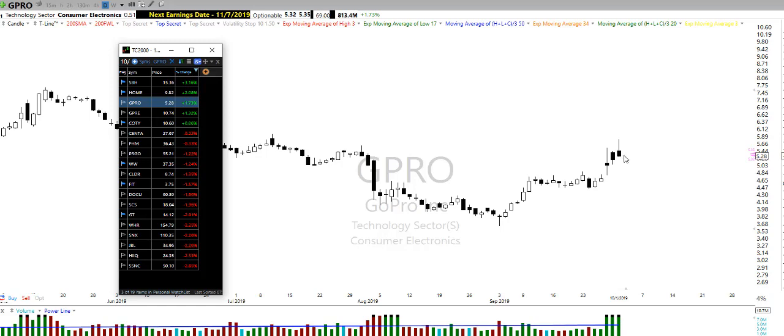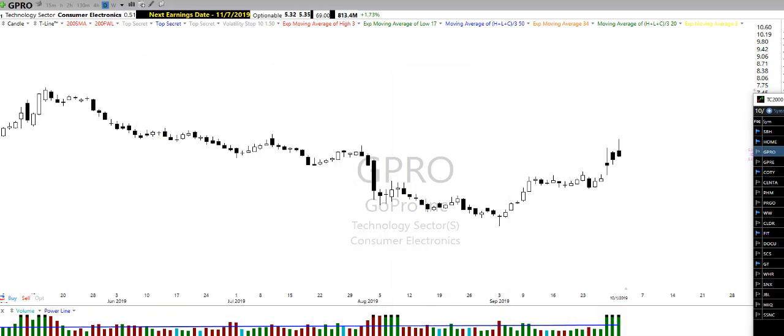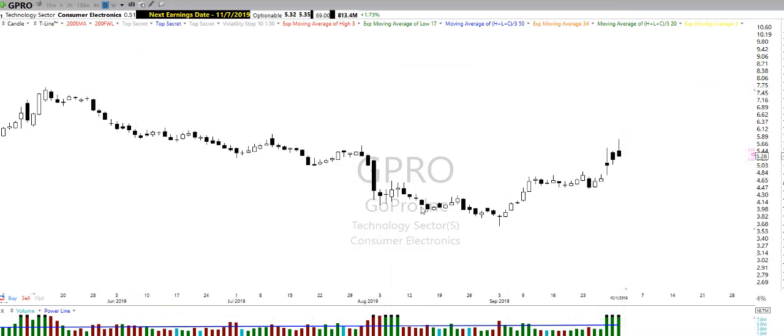Like, why would I like GoPro? Well, I don't really like GoPro. Let's see, I better move that for a second or it's going to go behind me. What I had in here to show you is this right here. Look at that run right there. And look at that consolidation. Where could this have been bought? This could have been bought pretty much anywhere in here. This candle right here broke out, so you might have bought that candle.